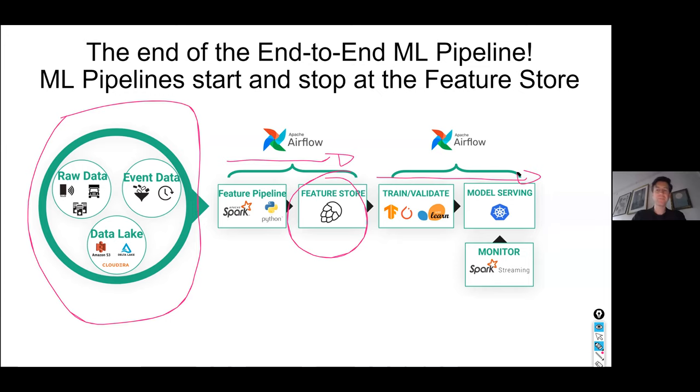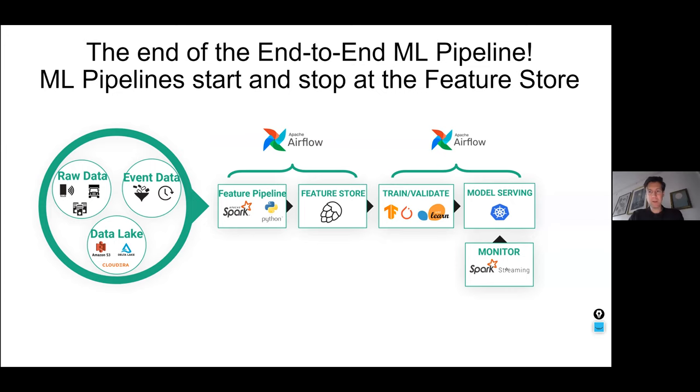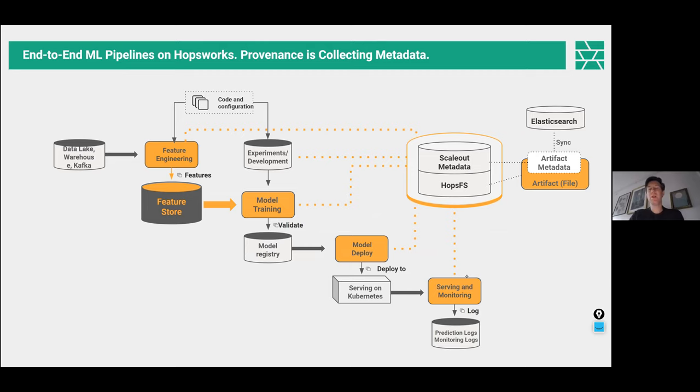So let's have a look at a bit more detail of what an end-to-end machine learning pipeline is. So this one is, I'll be honest, pretty heavily inspired by what we do on the Hopsworks platform. Hopsworks is an open source data science and feature store platform for both developing AI applications or models, but also operating them, so running them. So all of what we can see here, you can do on open source Hopsworks. You can install it today and play around with it.